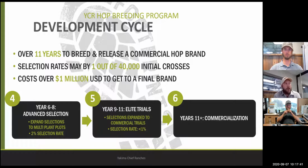So if it makes it through the single hill selections there, it goes into stage 4, so years 6 through 8, our advanced lines. Again, three full years of evaluation there. Getting that up to the point where we can start using it in smaller pilot trials, start sending it out to a few brewers that have smaller pilot systems, and seeing how those hops perform in the brew house.